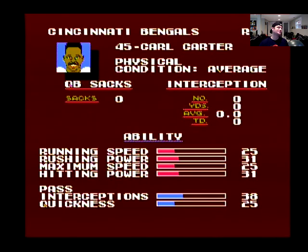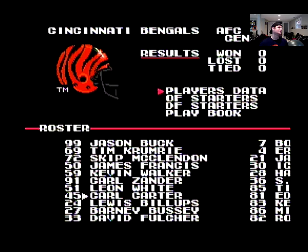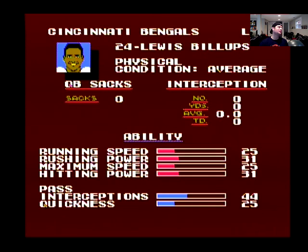Carl Carter, oof, really bad ratings for a corner. Only 25 maximum speed, and to make it even worse, his hitting power is low, and his interceptions is only a 38. Lewis Billups, maximum speed, 25. Hitting power, 31, and only 44 interceptions. Really weak at the corners.